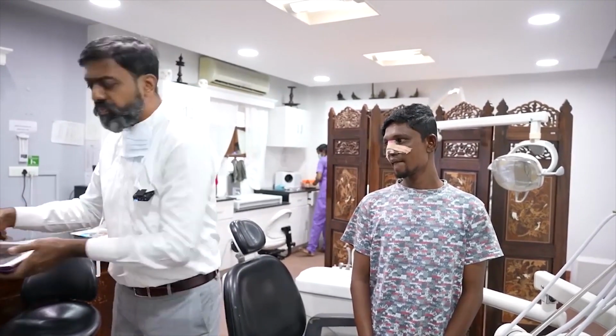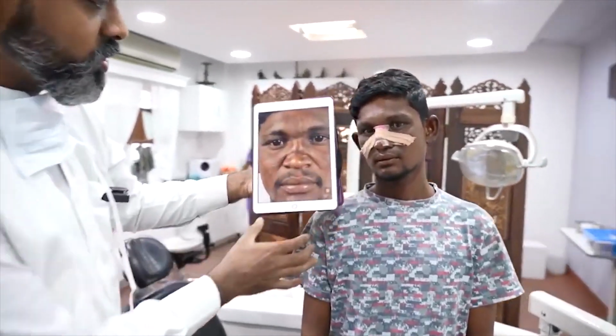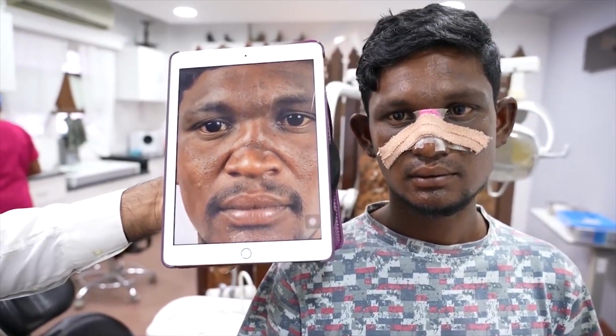Okay, we're going to show you just to know how severe his nose was. You can see already, even with the splint on, you can see the improvement that he's got.